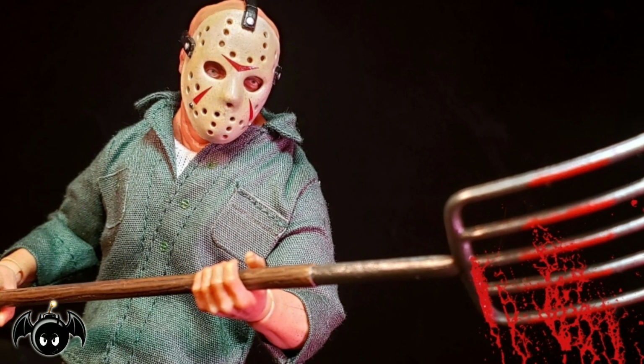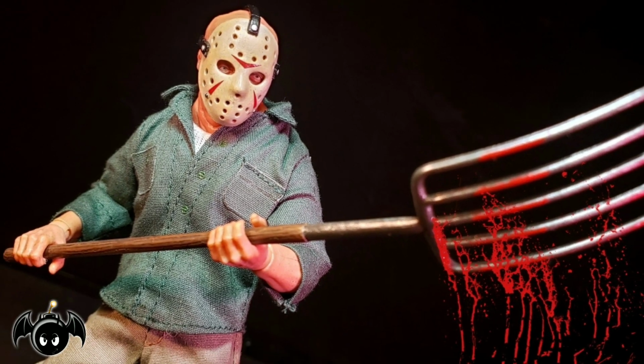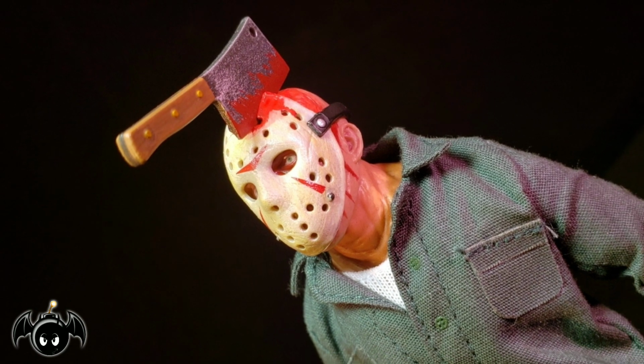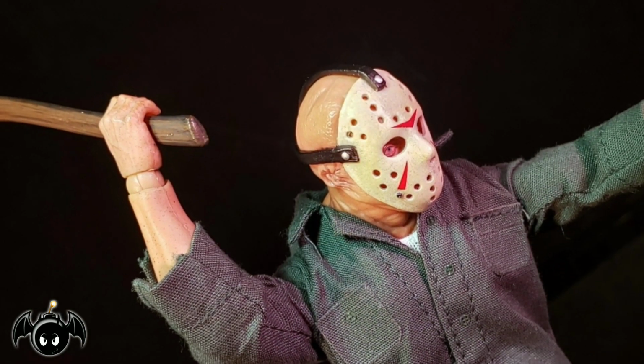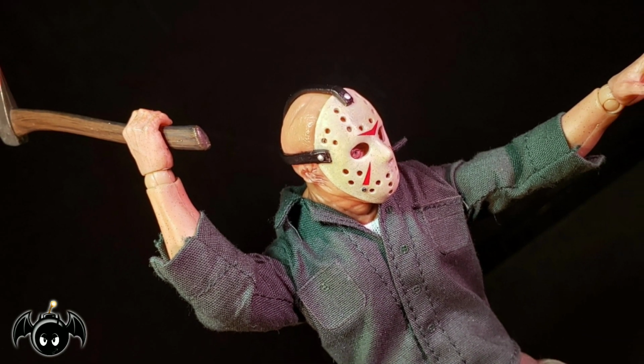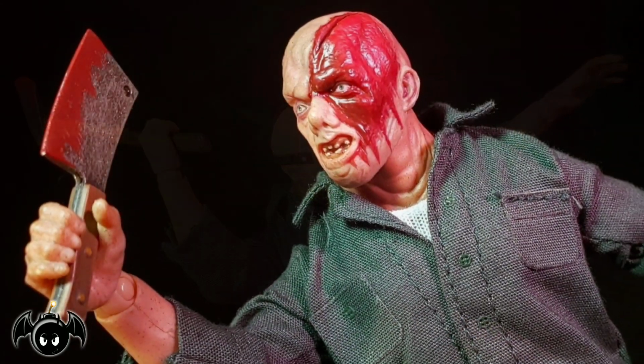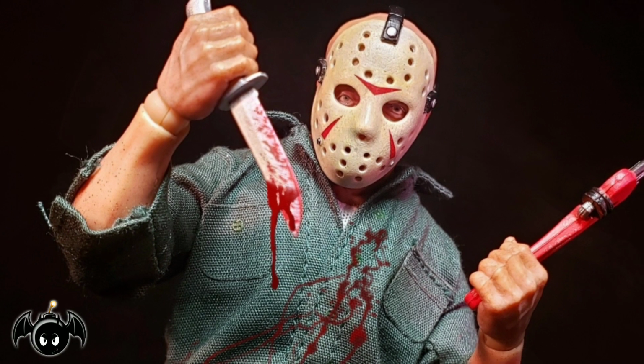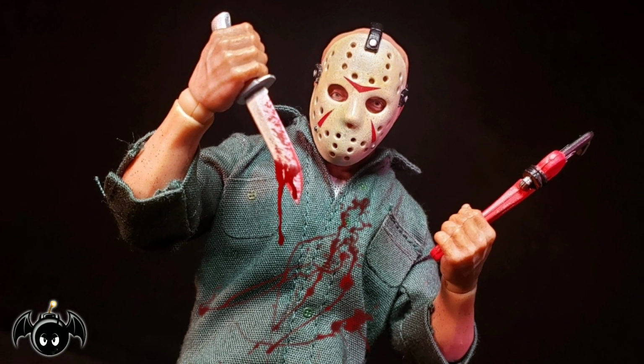And my final runner-up is going to be Jason Voorhees. Now, Jason Voorhees is my favorite horror icon. I absolutely love this slasher, and Mezco did an incredible job with him, all of his bloody accessories and parts. I just think he's so cool, and he just very narrowly missed out in the top 10.